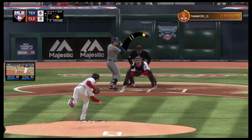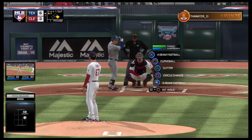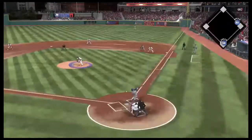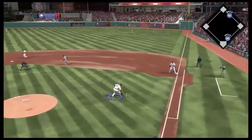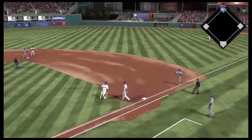From the stretch, here's the pitch. Takes a look at one catching the outside corner. I like that he used the curveball to get ahead there. That's a tough pitch to hit in this lefty-lefty matchup. So if you can get it over the plate on the first pitch, it can be pretty effective.